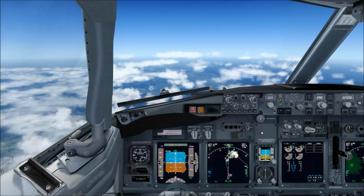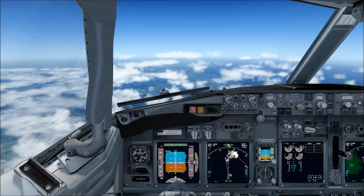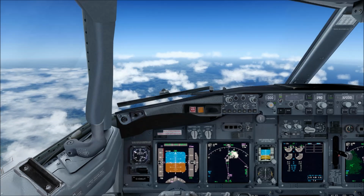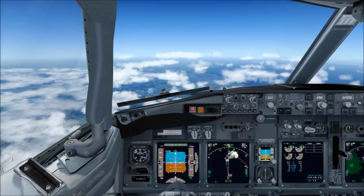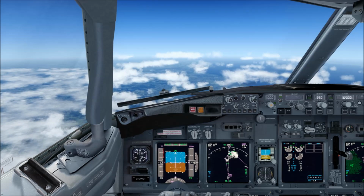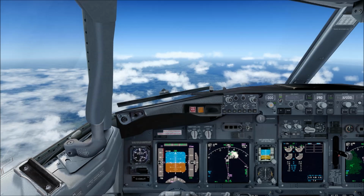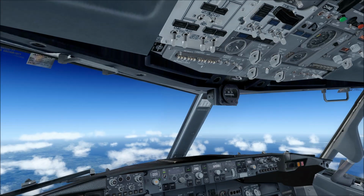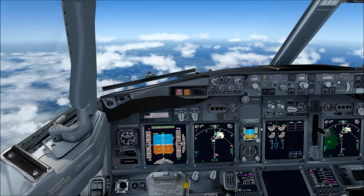Hello, welcome back guys. We're up at cruise and we're going to be descending soon, so let's just quickly step through that. Boston Center just handed us off to no one. We're monitoring Guard, we're on Unicom, and he did descend us down to flight level 320 from our cruise, which was 340. So let's go ahead and reset the MCP altitude.